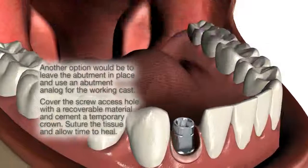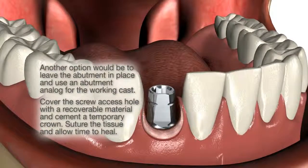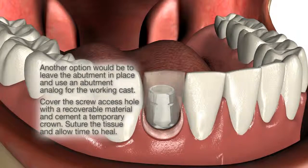Alternately, the abutment portion of the fixture mount can be left in the mouth for temporization, and a snap-type abutment analog can be used to fabricate the permanent crown.